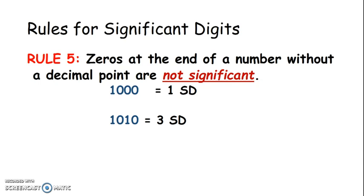1,010 would have 3 significant digits. The ones obviously are non-zero numbers, so we include them. The 0 in between 2 non-zero numbers we'd count as a significant digit. But the 0 at the end, we don't include because of rule number 5. Zeros at the end of a number without a decimal are not significant. So 1,010 only has 3 significant digits.